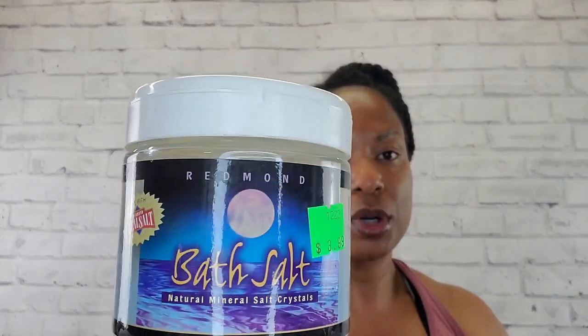Here's another bath salt. I made my point with this. This was some natural mineral salt crystals. I don't necessarily have a fave about the bath salts. I just love what they do for my body. There are a lot of Black-owned companies that do them, so support them. And that way you know that your money is going for a good cause, helping out another company.